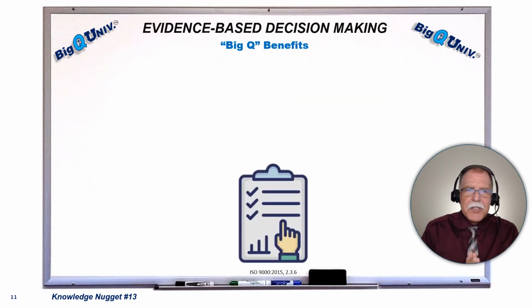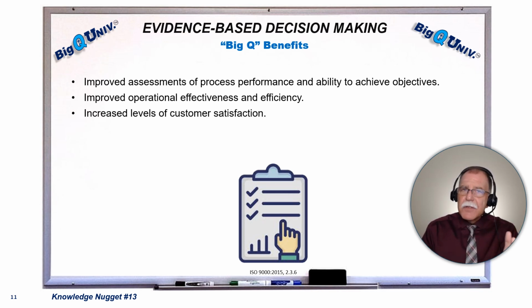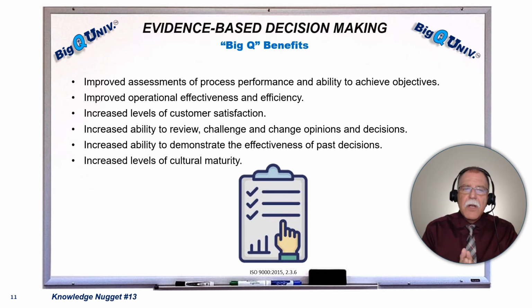Let's end this Knowledge Nugget edition by taking a look at some of the benefits of evidence-based decision making. Well, first of all, we have improved assessments of process performance and ability to achieve objectives, improved operational effectiveness and efficiency, increased levels of customer satisfaction, increased ability to review, challenge, and change opinions and decisions through evidence-based decision making, increased ability to demonstrate the effectiveness of past decisions, increased level of cultural maturity, and of course, achieve sustained success.